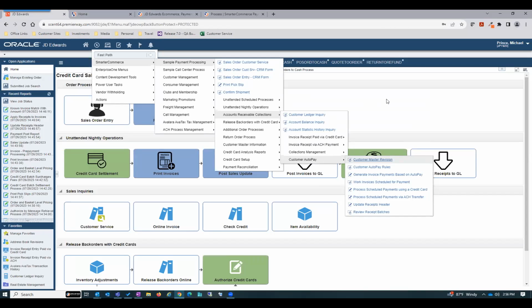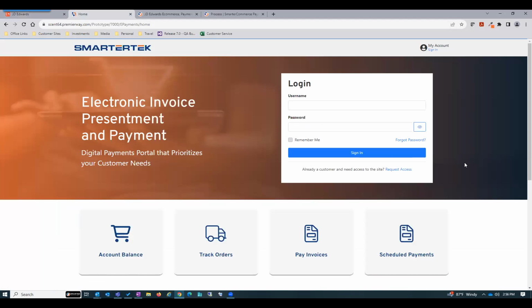We have a series of analysis reports and other capabilities that we offer. We handle back orders and future dated lines and things of that nature. If there's interest in this area, please reach out and we can go into much further detail on all of these various capabilities. And then lastly, just to touch on it, in addition to our payment solution integrated to JD Edwards, we also have a capability through our payment portal functionality.